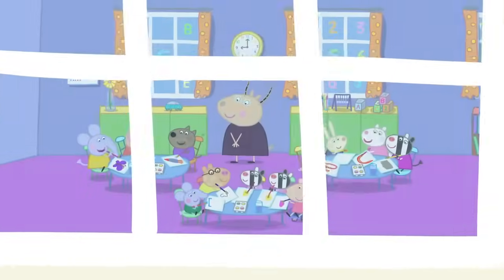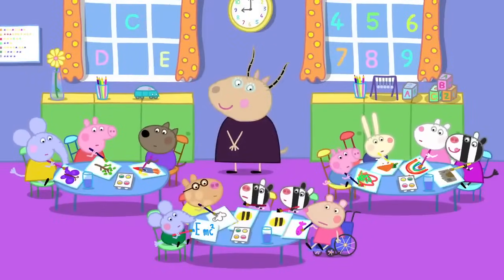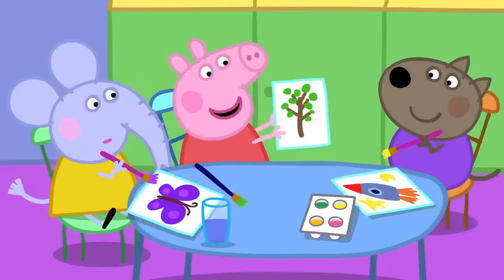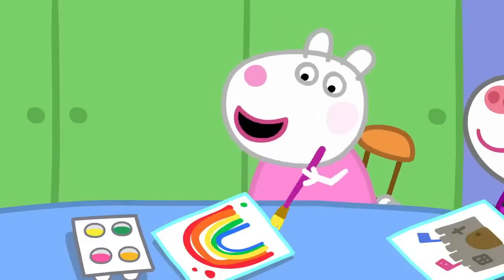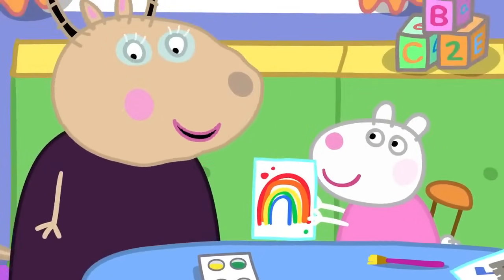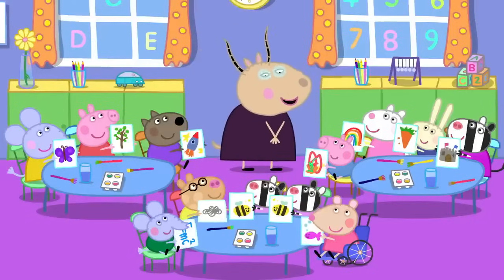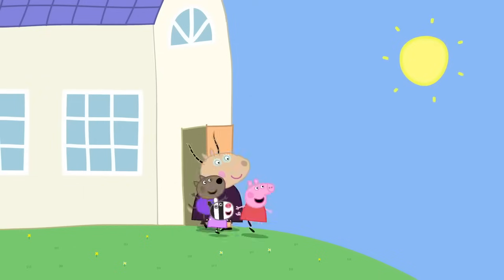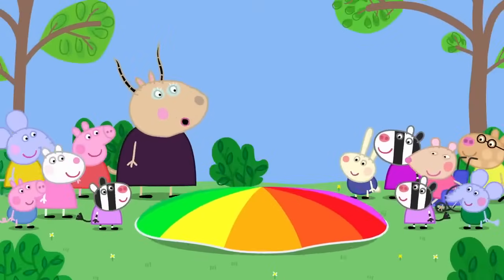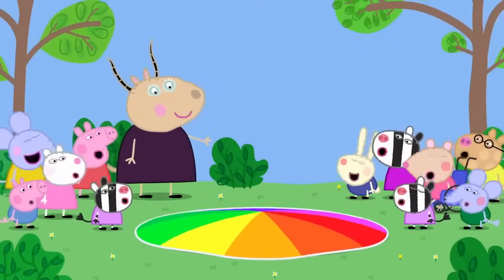Parachute games. It is a lovely sunny day at playgroup. Peppa and her friends are hard at work painting pictures. I'm painting a tree with all the leaves. I'm painting a rainbow with all the colours. What wonderful paintings, children! You have worked hard, so now it's time for play. Hooray! Look what I have! It's a rainbow parachute! And we are going to play games with it.